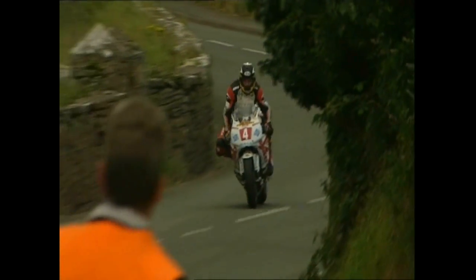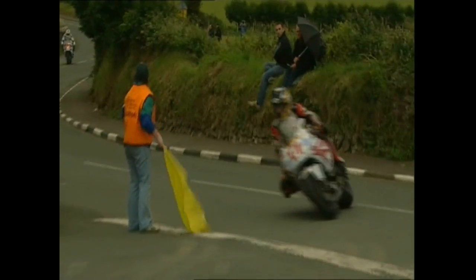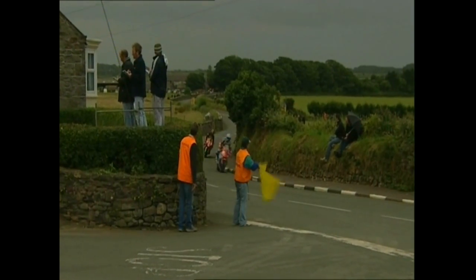Guy Martin into Ballabeg, and the Marshal still taking care of the aftermath of Ian Locker's fall, it would seem, as Martin tips it in. Oh, almost clips the Marshal. We're now with Conor Cummins as he slows for the hairpin, and though it looks fast, lap times are down. Martin and Cummins something like 5 or 6 seconds slower than the time set by Ian Locker in this race last year.